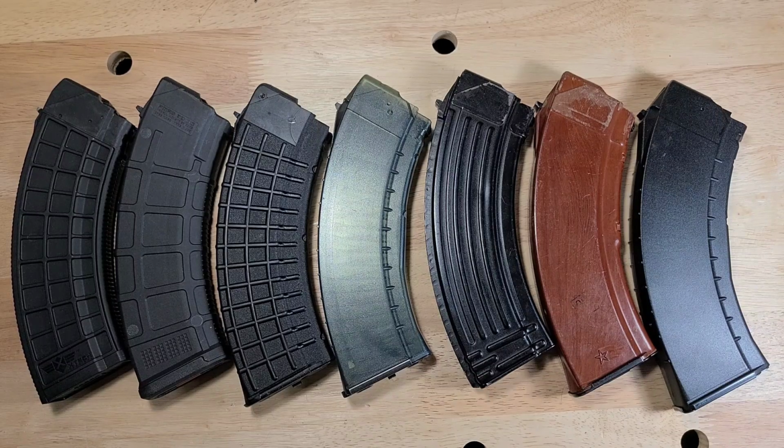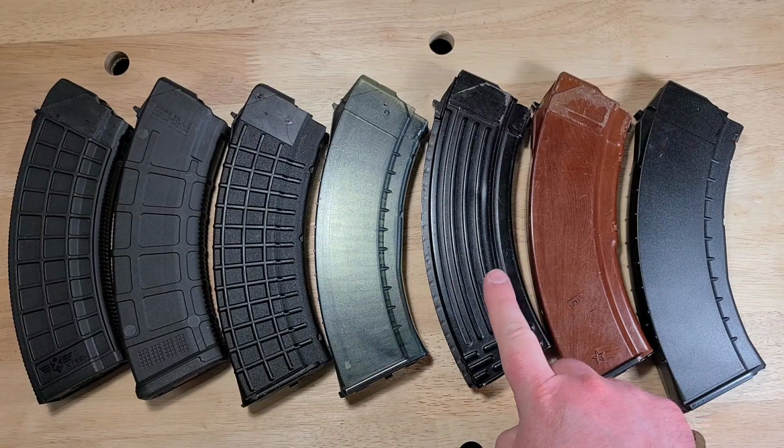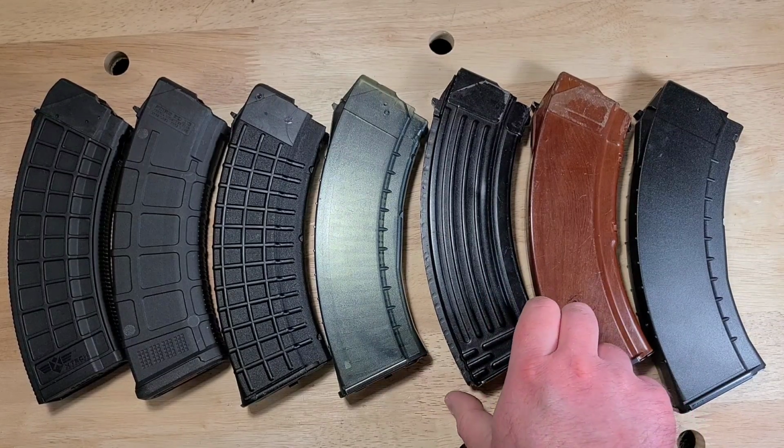So today I thought I would do the same for my AK mag collection. Now, you might see I don't have quite the variety on the table for the AK mags as I did for the AR mags, and there is one simple fact for that, and that is because most of the AK mags I have are of the metal variety.